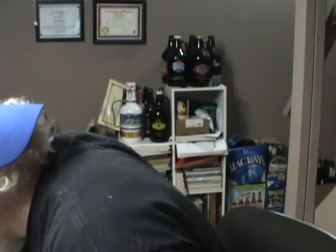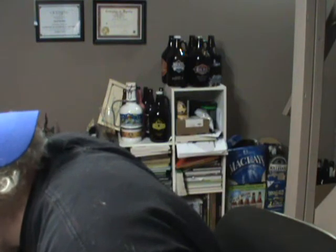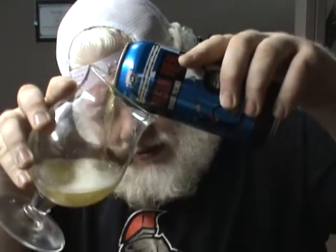Sorry, the beer exploded a little bit when I opened it, and I got beer in a lot of different places. Okay, so, all it's going to do is make another key on my keyboard not work very well. Let's pour this thing.